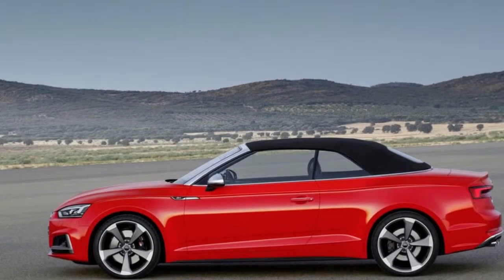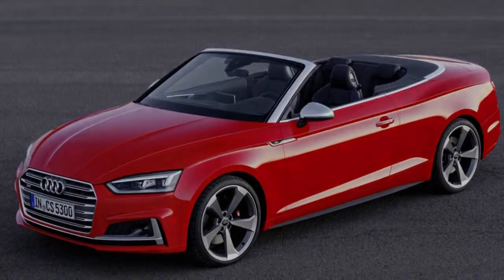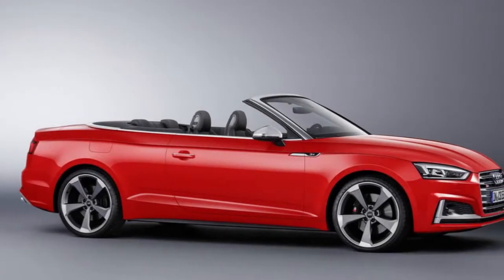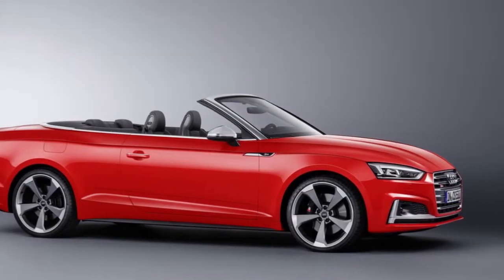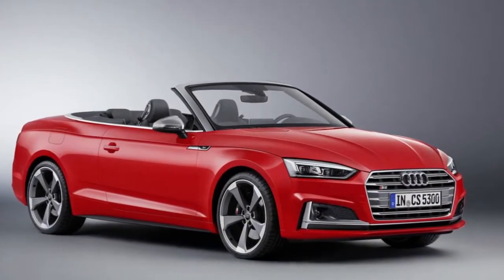Highlights: the 2018 S5 Cab has a new 3.0-liter turbocharged V6 making 354 horsepower and 369 pounds-ft of torque with an 8-speed automatic transmission. With a new one-touch open button, the S5 Cabriolet gets the wind in your hair faster than the previous model. All-wheel drive is standard.